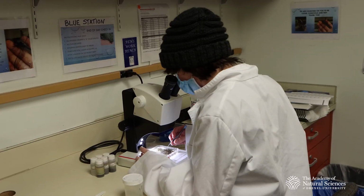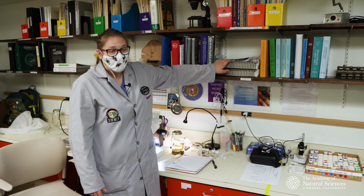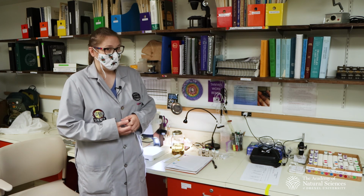And our co-op Ben is doing that for us right now. We use these types of books, they're called taxonomic keys, to help us identify those insects. Once we know the amount of insects we have and the types of insects we have, it helps us determine the health of the stream.